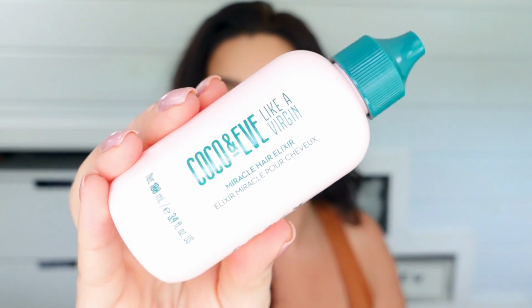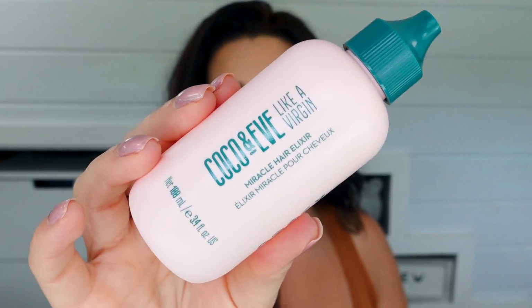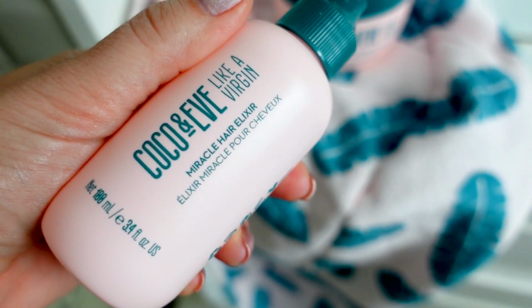And with this bundle also comes the Miracle Hair Elixir. This is something that I find myself using even when I'm not using the hair mask. On the back it says it's a multi-purpose hair oil for styling serum, hydrating care, and heat protector all in one, which is pretty awesome.